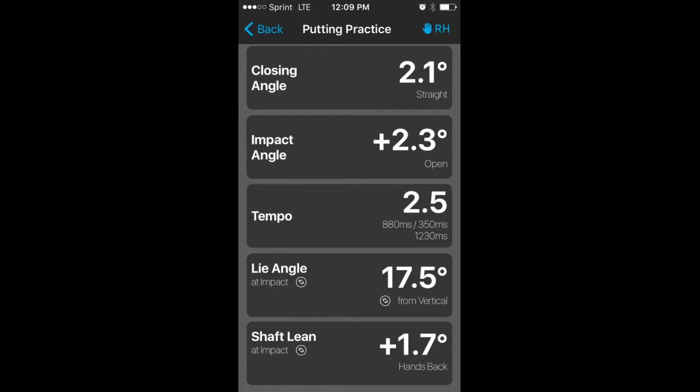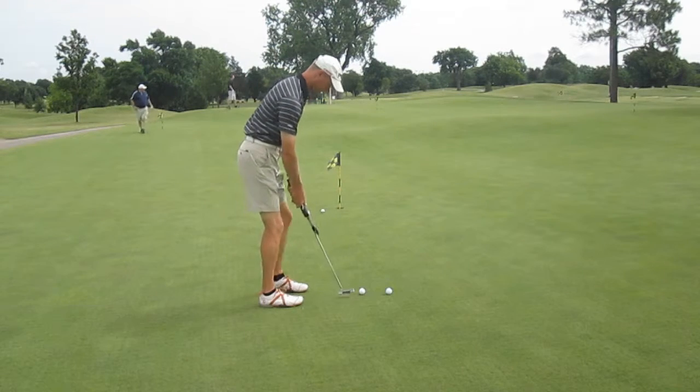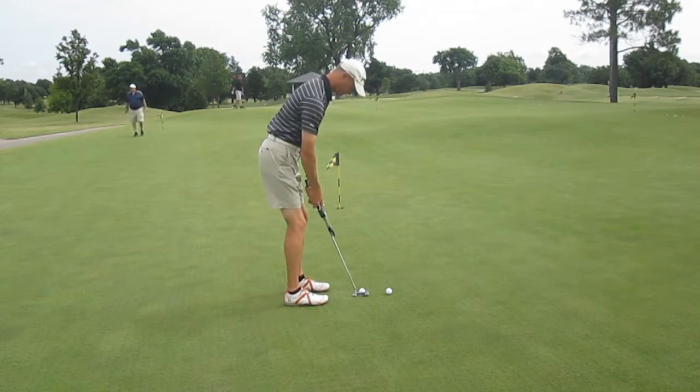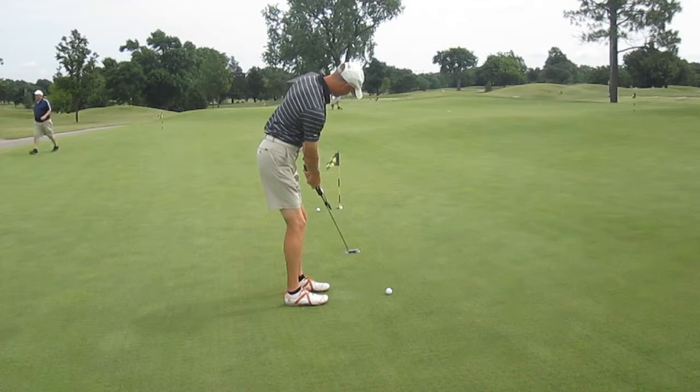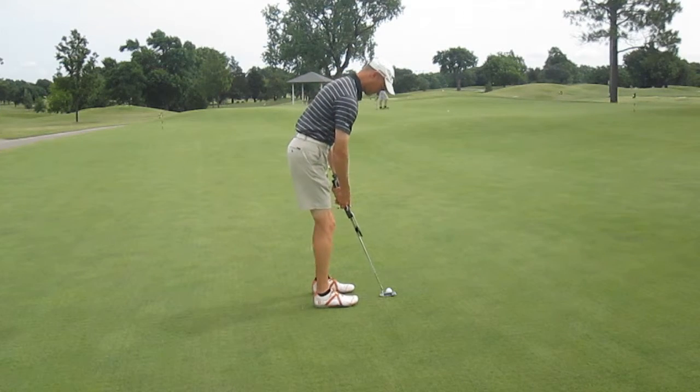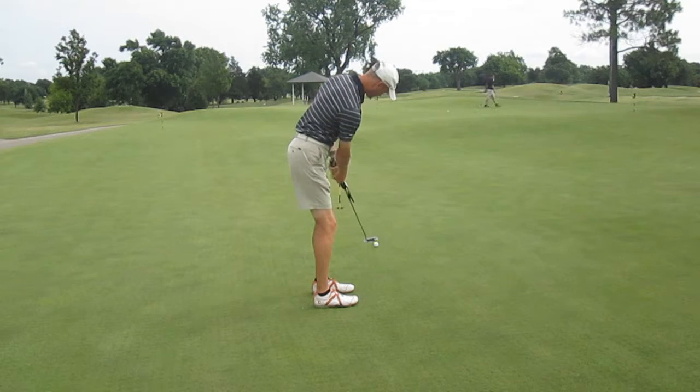A couple of areas of the game that I can improve on: you could take these numbers and work on them, start playing games with them. For example, my tempo. I was working on trying to improve my tempo and create consistency. It's kind of the name of the game with putting. And so I was able to come up with a consistent putting tempo. My job was to try to putt at 2.5 all the time. And whether I was uphill, downhill or on side hills, I realized that the tempo stays the same. That was a fun little game to play there.